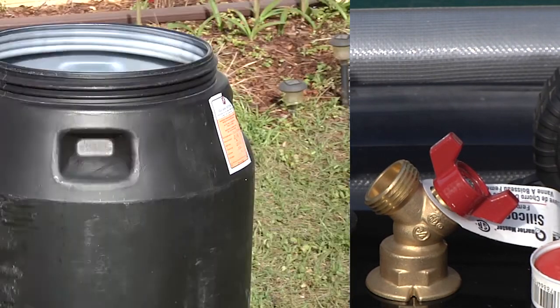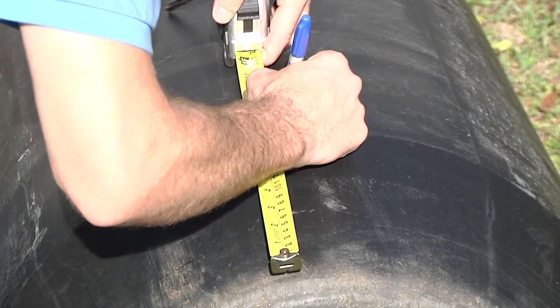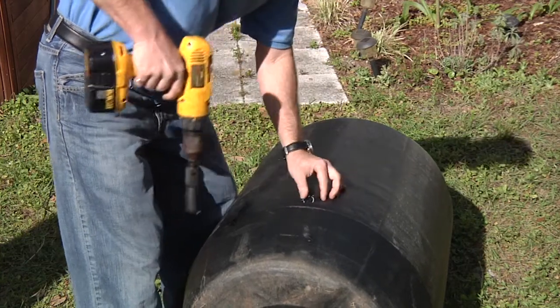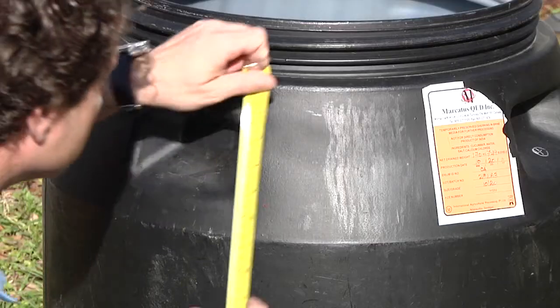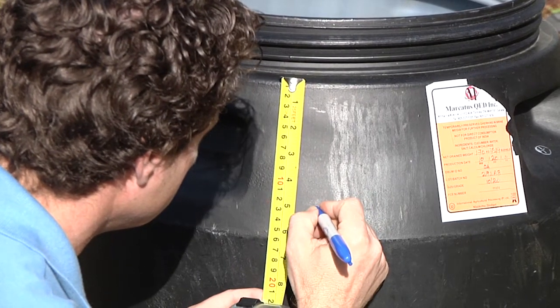The first thing we're going to do is drill our holes in the barrel using the 1-inch bit. It's best between 5 to 10 inches from the bottom, high enough to allow sediment to settle on the bottom and fit a hose or watering can underneath. We're also going to cut another hole about 5 inches from the top of the barrel so I can add an overflow hose.